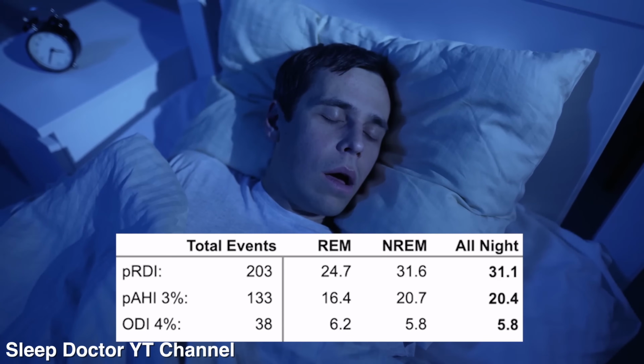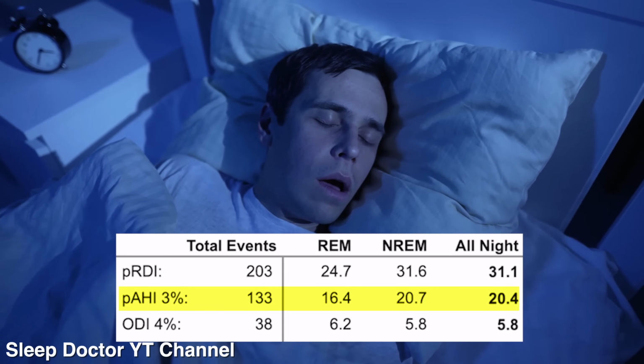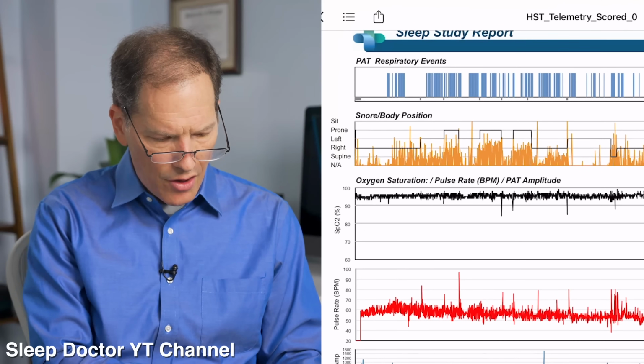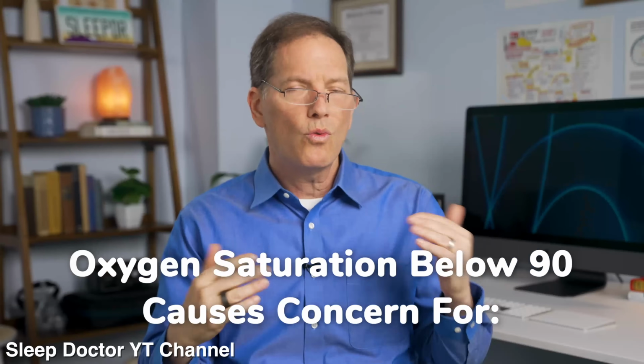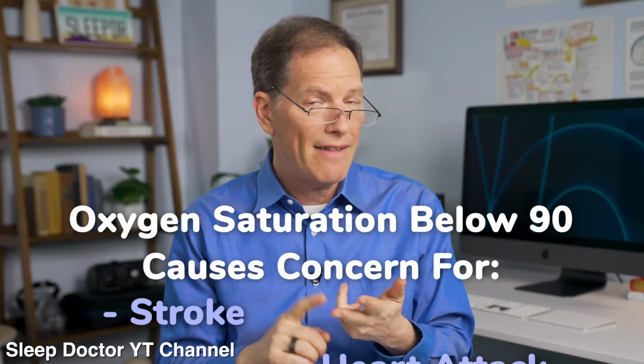Now let's talk about risks. Sleep apnea, particularly obstructive sleep apnea, or OSA, isn't just an annoying bedtime issue. It can increase your risk for a lot of different diseases. It can also potentially lead to heart diseases, heart attacks, heart failure, and strokes.